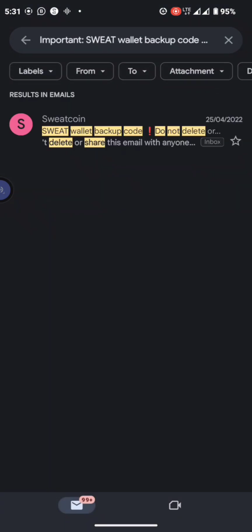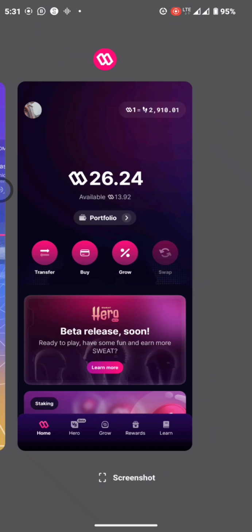It will show you the activation email for your wallet. This is the main email. Make sure you don't delete this email, because this email is the only email that can be used to activate your wallet no matter what happens.